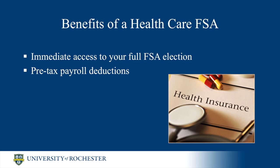Your FSA contributions are taken as pre-tax deductions each pay period. The reimbursements you receive for your qualified medical expenses are also tax-free, so you save on taxes through your contributions as well as your distributions.